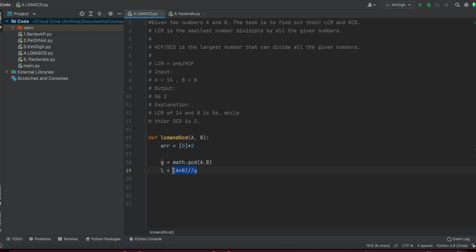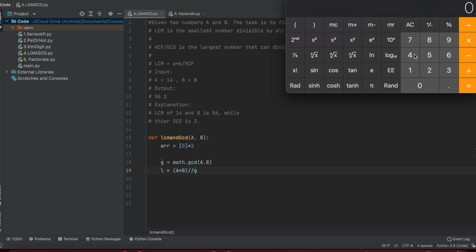And actually what you're doing here is floor division, as you can see. With the floor division, we ensure that we're not getting anything after the dot. Okay, so we're getting full numbers. So for example here, when we do a multiplied by b, which is 14 multiplied by 8, that will give 112, and this will be divided by the greatest common divisor of those numbers, which is 2, which gives 56. So that's fine. Here we will get 56, and we will not have any numbers after the decimal point. So let's try that out.